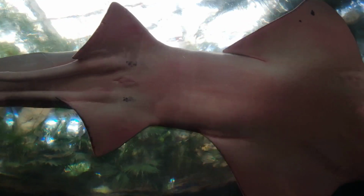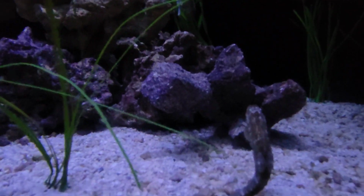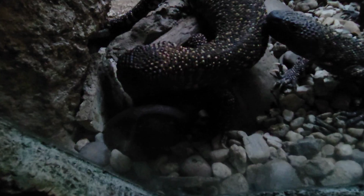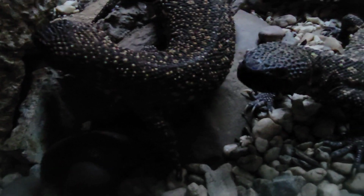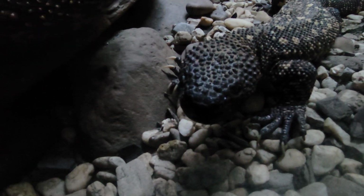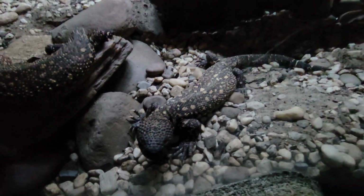I'm trying to get up in there. Let me see. Jellyfish are weird to me. Ugly shark, yeah. That shark is ugly. Seahorse. That thing is ugly. Look at him lick his tongue out. That's an ugly creature.